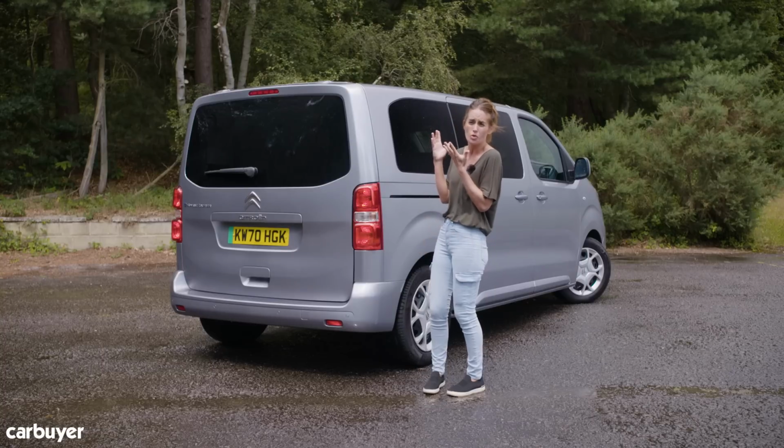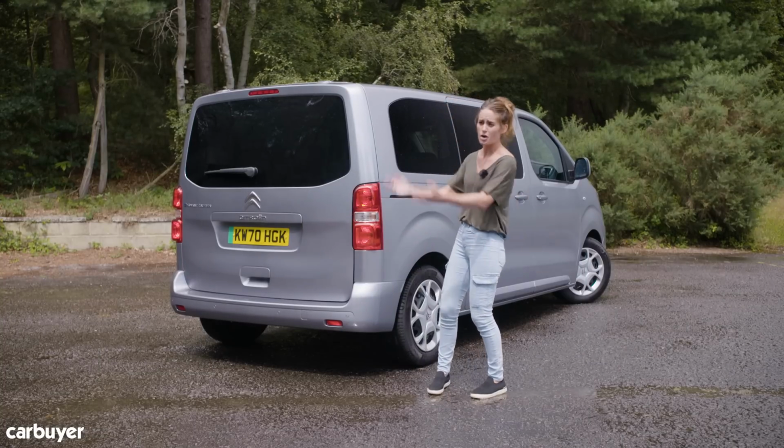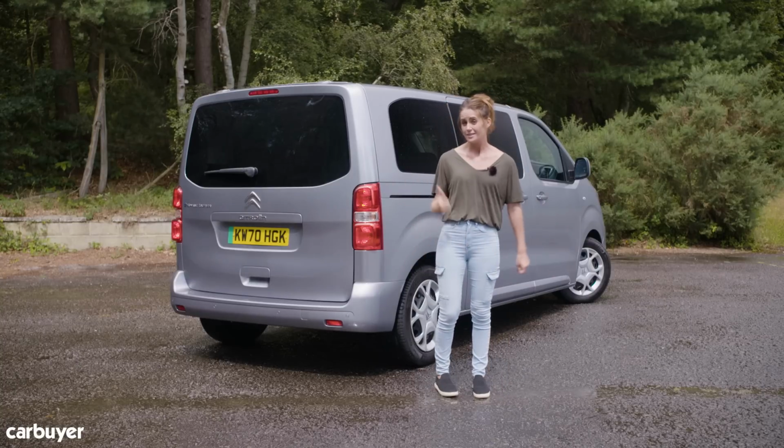and it's not exactly what you would call fun to drive, but you've got a big family and you need to throw in all the people, throw in all the luggage and still have space left over. That's the car for you.